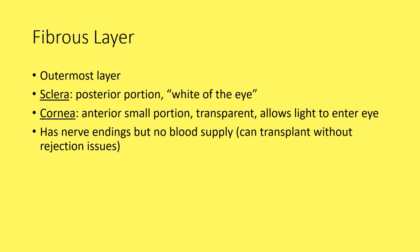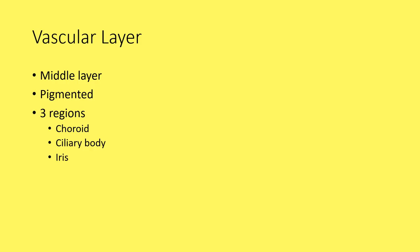So the fibrous layer is that outermost one. The sclera is the posterior portion. This is what's referred to oftentimes as the white of the eye. The cornea is a small portion in the anterior. It's transparent to allow light to enter the eye. It does have nerve endings, but there's no blood supply to the cornea. That is why you can do a transplant of the cornea and don't have to worry about rejection issues, because there is no blood supply to it.